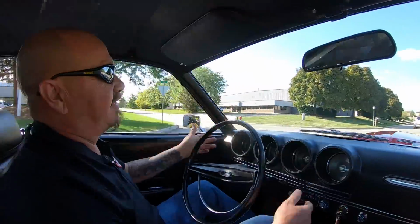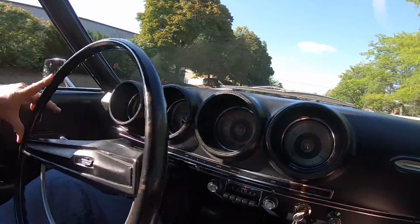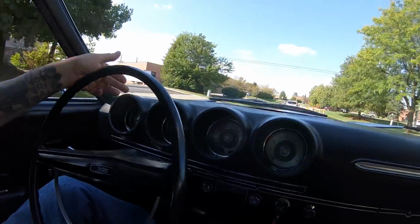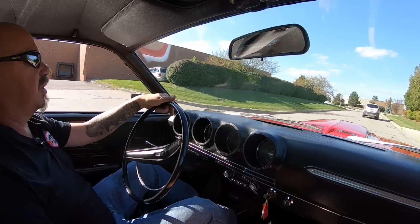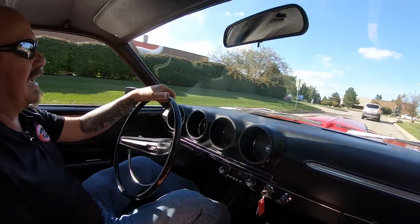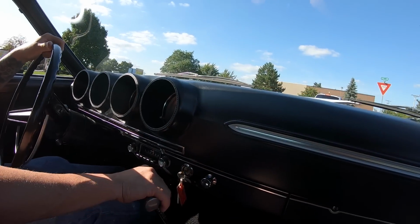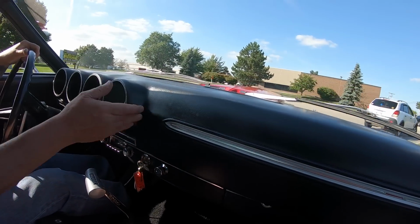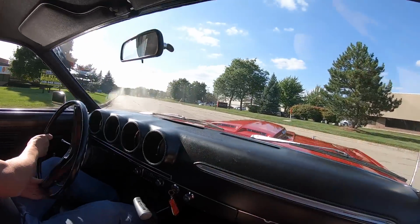As you can see down here on the dash, that's one of the biggest differences between the Torino and the Cyclone. The dash is a lot different. You see the speedo's working, the tach's working, the clock is not working. And these Torinos, the dashes always went real quick. Right here, they cracked a lot. This dash is in beautiful shape.